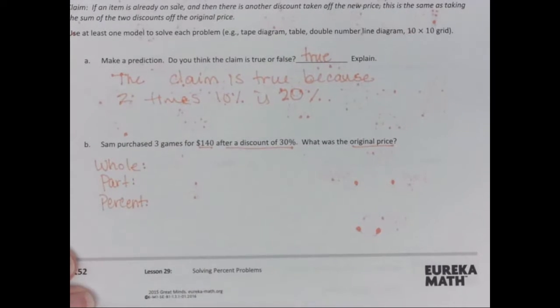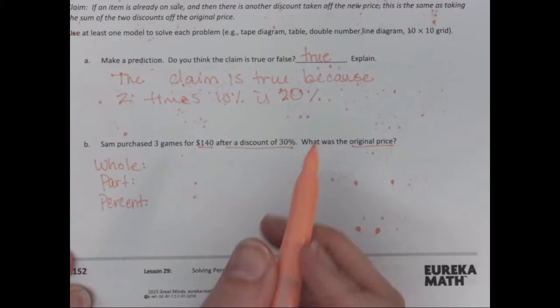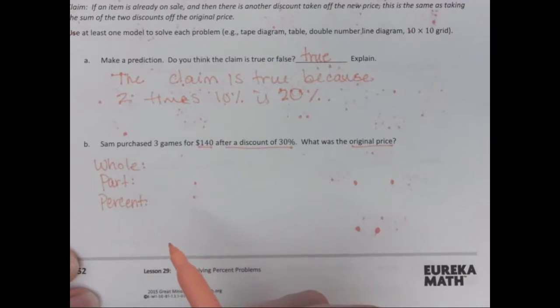This is where lesson 28 comes into play, becomes very important because we need to make sure we're understanding how much we pay, how much we saved, and the percent we pay and the percent we saved, okay?